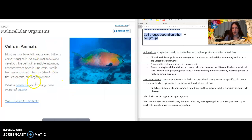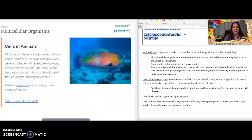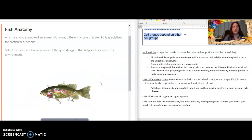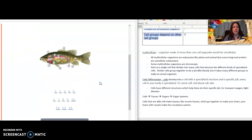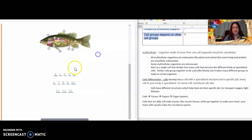And I feel like we have that on our notes already about the cells, tissues, organs, organ systems. Will it be on the test? No. A lot of these examples are not going to be on the test, but we're going to take a minute to look at them to get an idea of all the different parts it takes to make something like a fish. So a fish is a good example of an animal with many different organs that are highly specialized for a particular function. All right, so a fish has a brain.